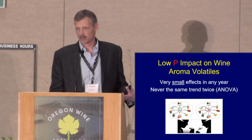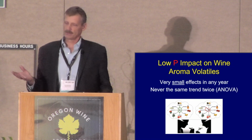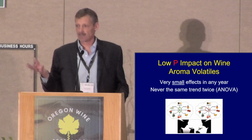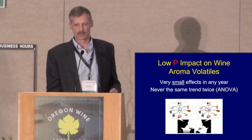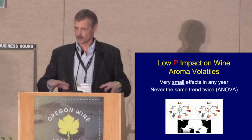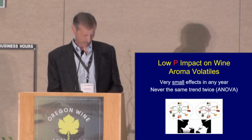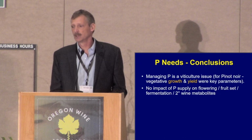Of course, we also looked at effects on aroma. We got a few minor effects, like 1 or 2 things were usually affected every year. You know, I'm talking about 50 or 60 compounds. So I mean, just by chance, some things are going to be different by year. But we never had the same thing happen twice with phosphorus. So I don't think phosphorus really has a big impact on wine quality or wine aroma. So it's really a viticulture issue.